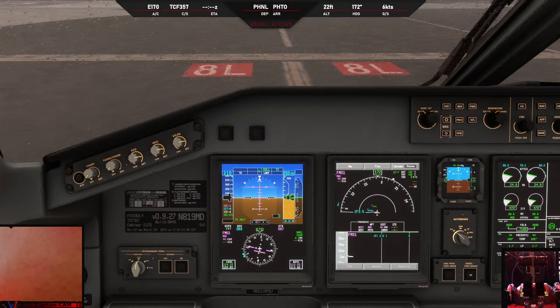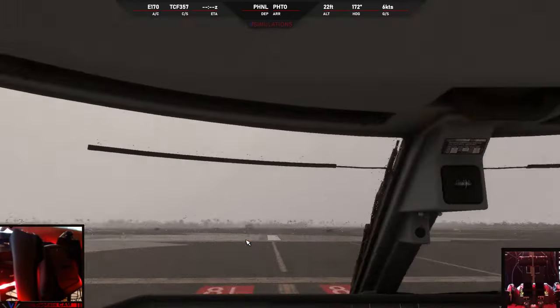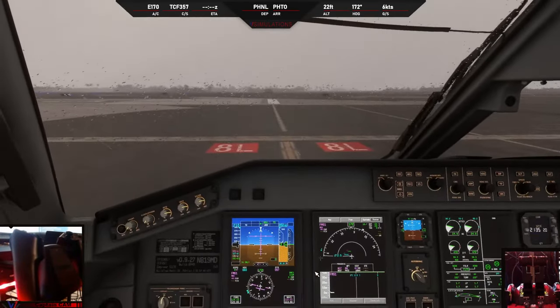Departure flight heading 060, runway 08, clear for takeoff, Mercury 357. All right, heading is selected to 060. I got my speed bug primed up, ready to roll. We'll get the rest of our lights on. Let's go.